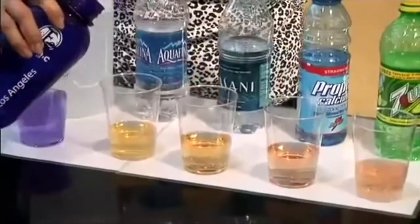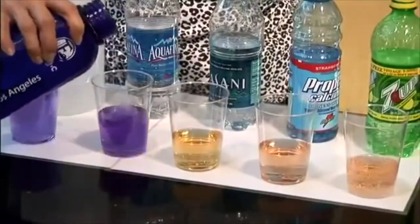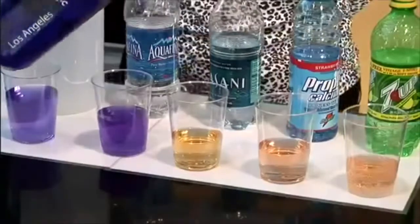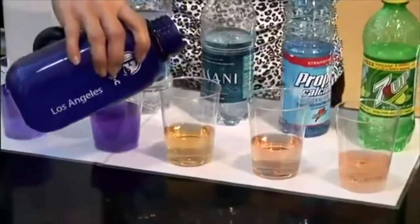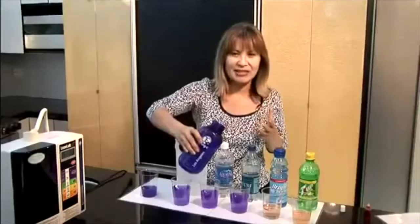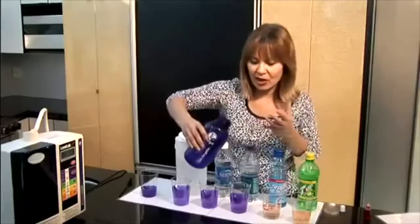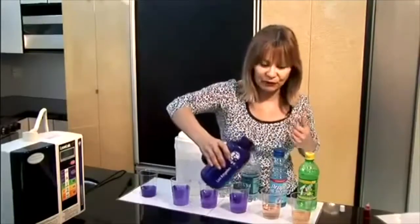Here's our bottled water. Watch what happens when I pour Kangen water. See that? Here's the other bottled water. We pour the Kangen water. So imagine that now all of the acidity that's inside of your body, the accumulated acidic waste, all of a sudden being alkalized or being flushed out.